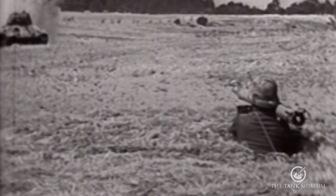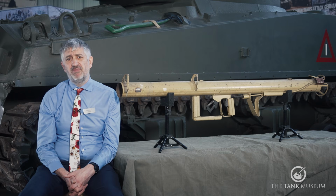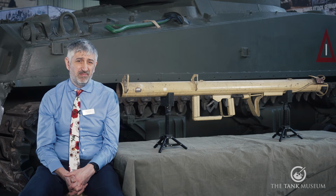Given the fire, smoke and dust kicked up when firing Panzerschrecks, moving positions after firing was recommended. There is evidence of Panzerschrecks being used in a mortar role at Cassino in 1944, but the advice was that, given its limited anti-personnel capability, the focus should be on using it to attack tanks.